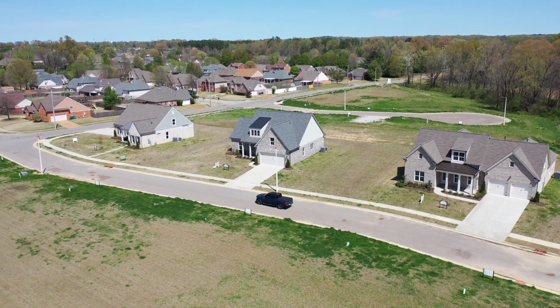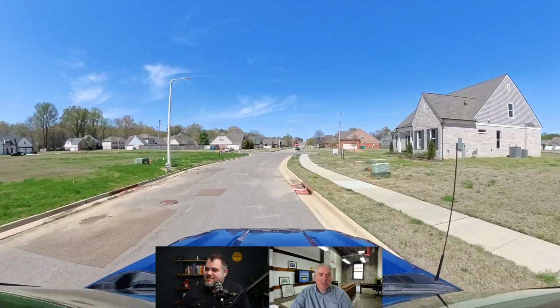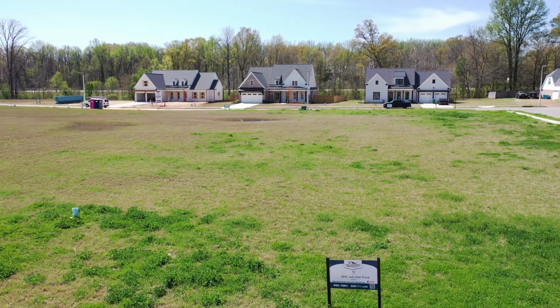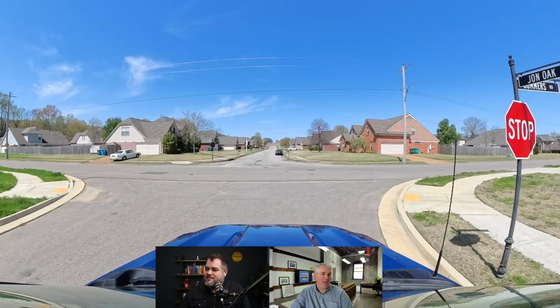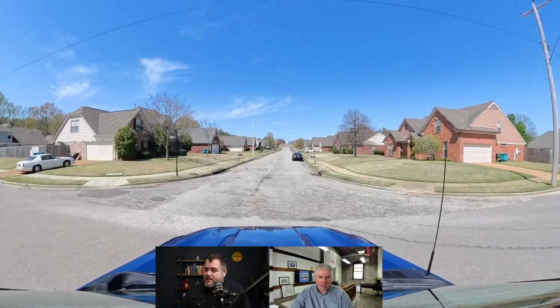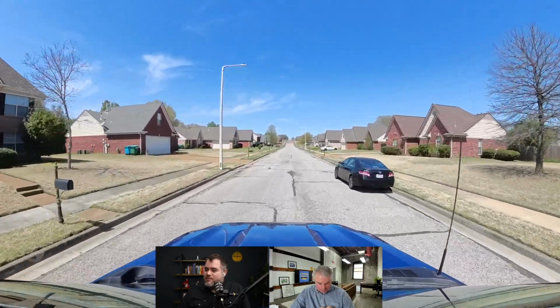Look at the space in between these homes. These are not small lots, man. You've got plenty of space on these lots, and I like how they're not just cramming these $650,000 homes in there. There's a little bit of space in between, and I feel like you get more for your money on the lot with these as well. Yeah, for sure. And then we've got one more new neighborhood we're going to get to up here.